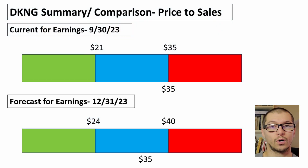As a summary for our price to sales calculations, at the top we see where it stands today, and on the bottom we have a forecast based on management's guidance for year-end 2023. There is no comparison to be made at this time for its earnings per share due to its unprofitability.